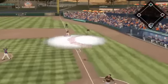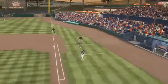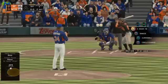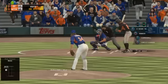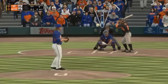Now he lifts a high pop-up, drifting into foul territory on the right side. Camping under it is Duda, and there are two away now. Hunter Pence gets his first opportunity now in the top of the first with nobody on. There's a good fastball on the outside corner as he'll take a look at strike one.